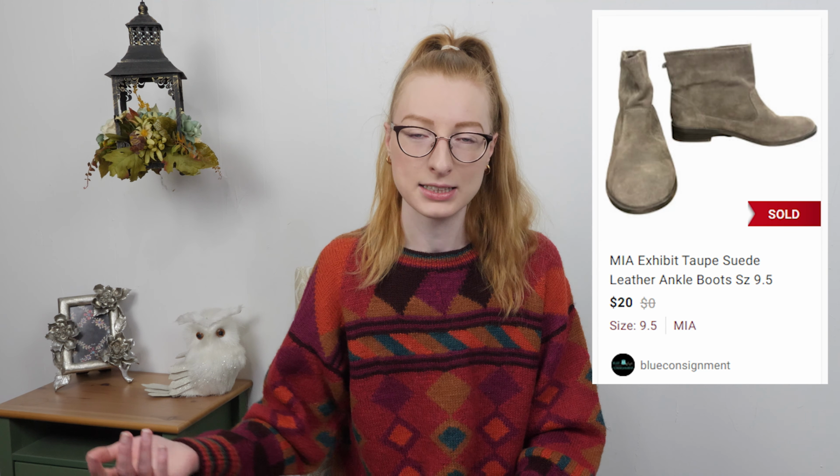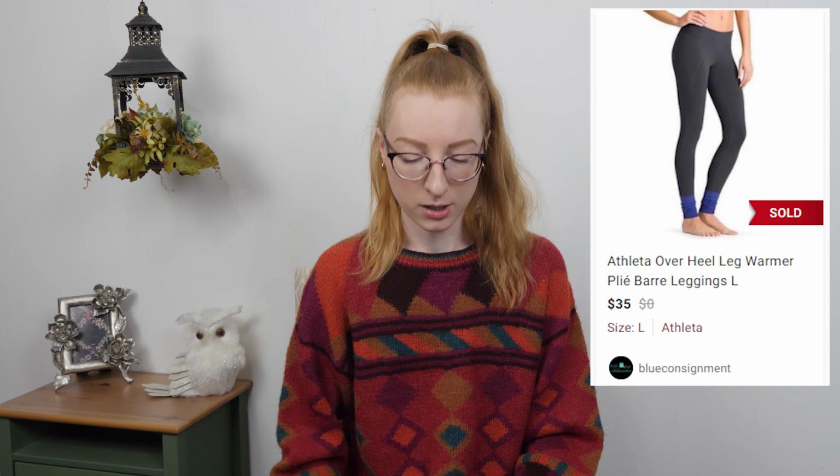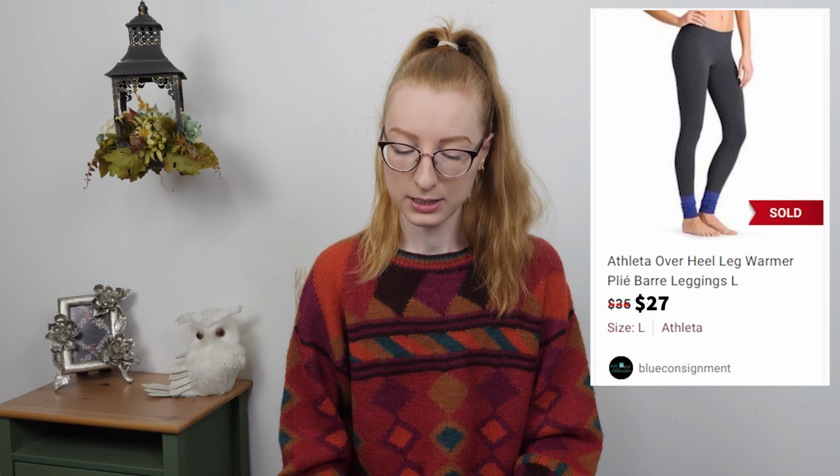The next thing to sell was a pair of Athleta gray blue ankle full length leggings in a size large. They sold on Poshmark for $27, and after Poshmark fees, I made $21.60. They took 80 days to sell.